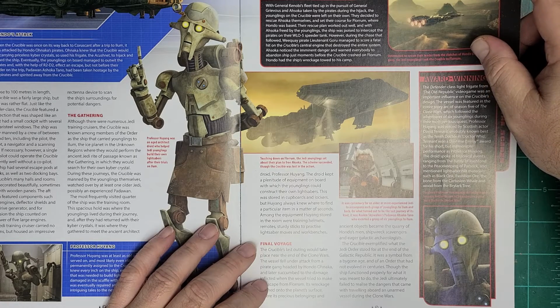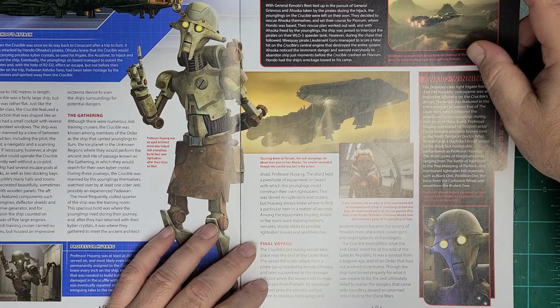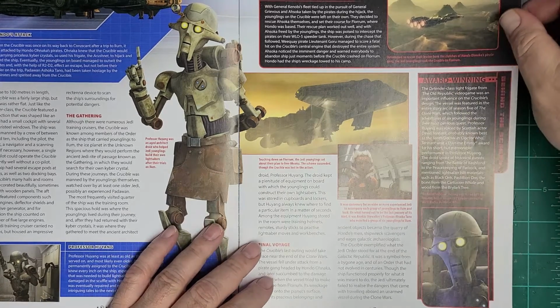The Crucible exemplified what the Jedi Order stood for at the end of the Galactic Republic. It was a symbol from a bygone age and of an order that had not evolved in centuries. Though the ship functioned properly for what it was meant to do, the Jedi ultimately failed to realize the dangers that came with traveling aboard an unarmed vessel during the Clone Wars.